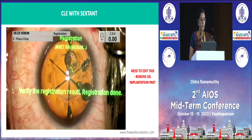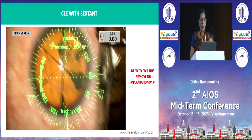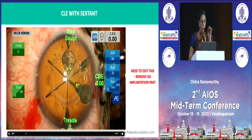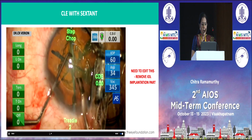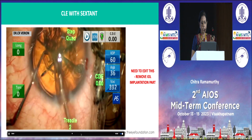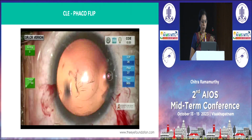This is another way of doing it, where you need not do any softening at all. You could make 6 quadrants and then just bunch up the rexes, and then you could just do a hydrodelineation, like I'm going to show you this. You could just do a hydrodelineation, and those grooves open up actually, and then you can just prise apart these pieces and just engulf them, and the surgery is done. So there's no trauma at all to the eye.